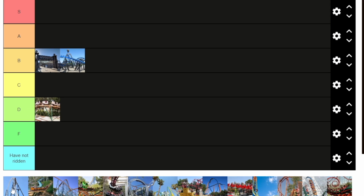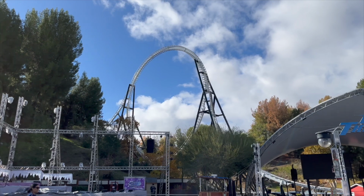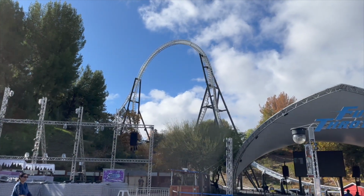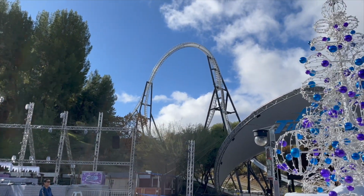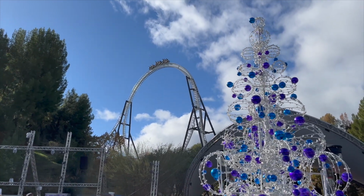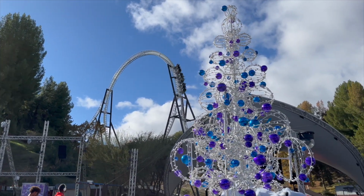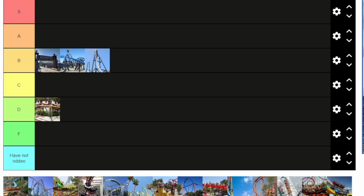Alright, next is Full Throttle. I'm going to put Full Throttle right here in B tier as well. I think it is on a similar level to Batman and Apocalypse. It is a really short ride, and it feels like it could be a lot longer and should be a lot longer. But I do think the launch is pretty forceful, and that loop is really fun, and the airtime you get coming over the top hat is also really incredible. But yeah, the brakes on the drop kind of suck, and it's a really short ride. So that's why it kind of belongs in B tier. Not the best, but also not a bad ride at all.